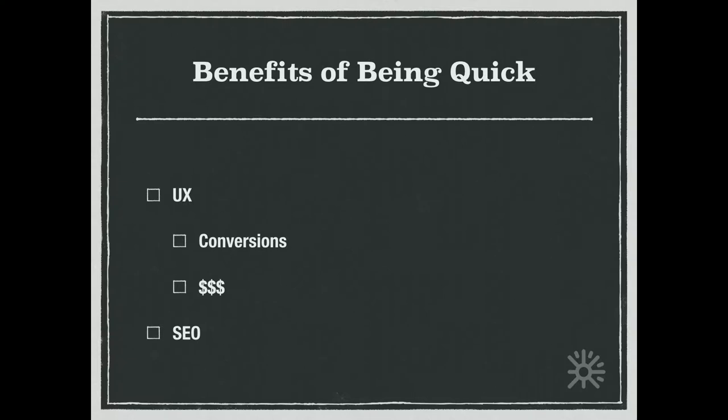But back to the benefits of being quick, there's definitely a user experience part of that. And I guarantee that whoever paid for your website to exist wants it to do more than just exist. They have goals for it. And as we've talked about, to the extent that you're making the site better for your users, you're going to improve your conversions and your ability for your site to do better against those goals, which in an e-commerce standpoint may translate into sales or dollars.